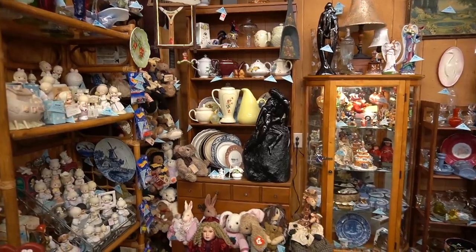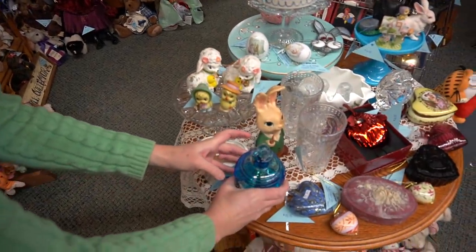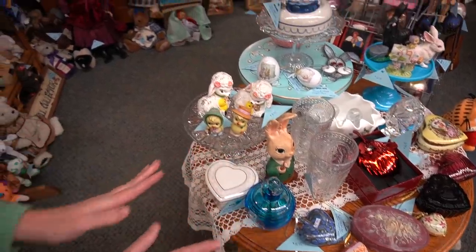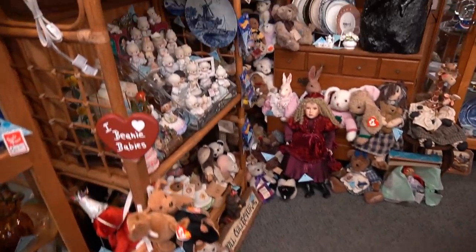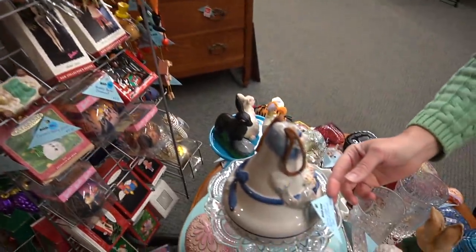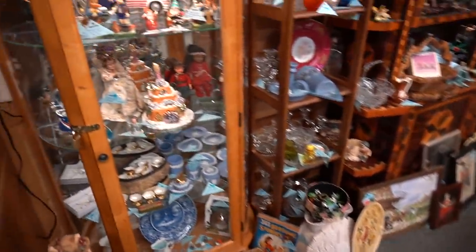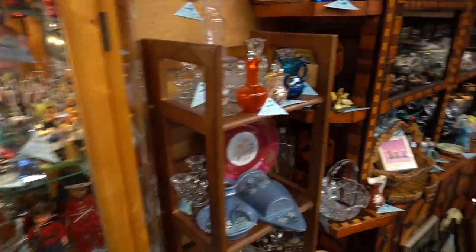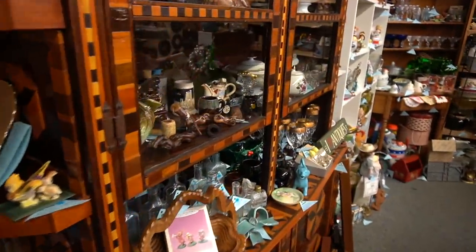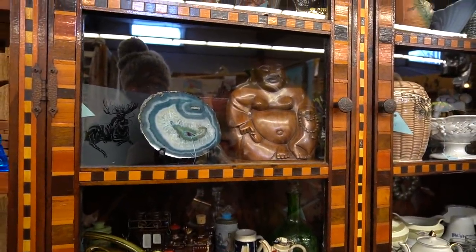Got some nice bedroom art back there. Andrew would have been all over the bedroom art, trying to convince me to buy it and put it in our bedroom. Bell was an interesting piece. They've got a nice wooden Buddha there.